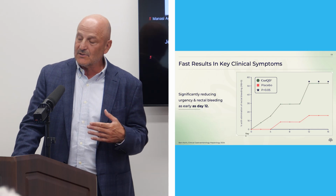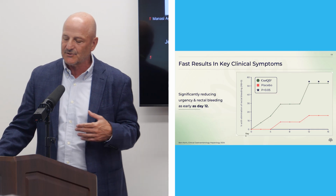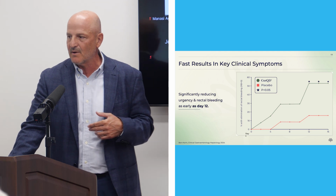So what they also looked at was reduction in urgency and rectal bleeding, and as early as 12 days, they saw a marked reduction, with no rectal bleeding or no urgency as fast as 12 days.